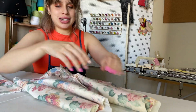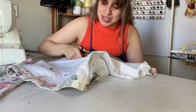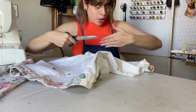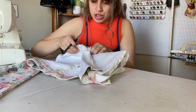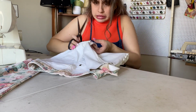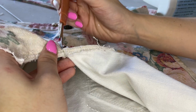I will now cut it here. Oh, this seam here, it's really sturdy. I guess this is why this lasted me for so long, because the utmost bottom seam, this one in between the legs, was very hardcore. Ugh. Same.